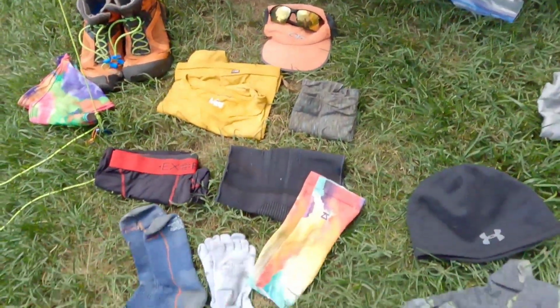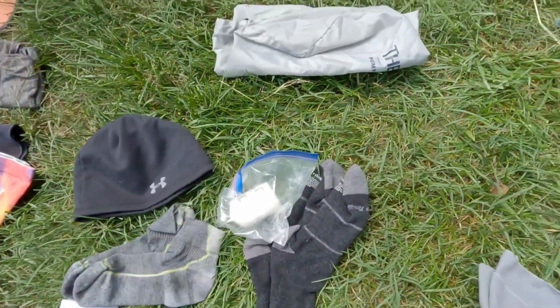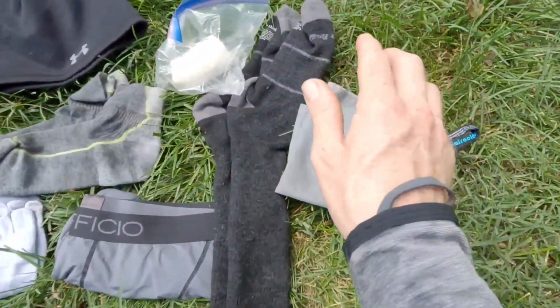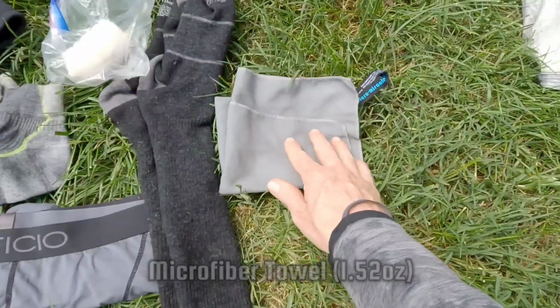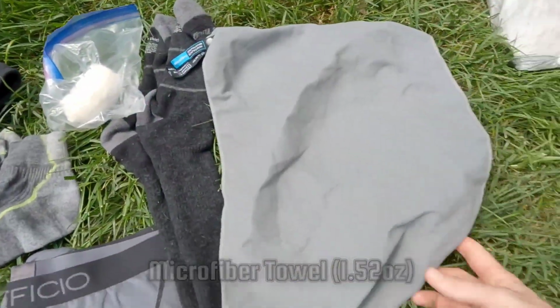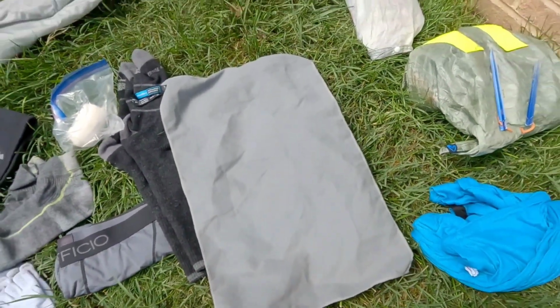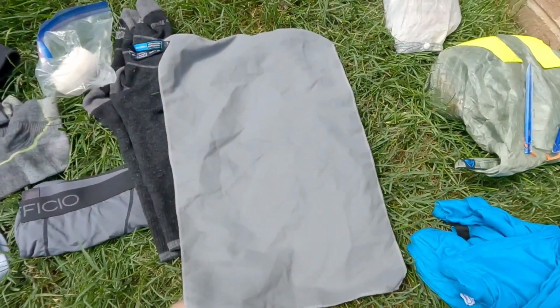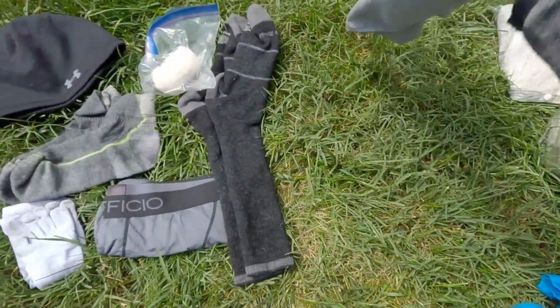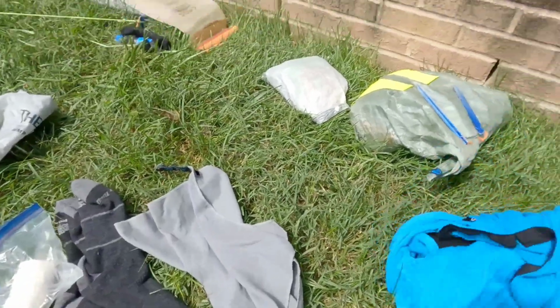So we have all the worn clothing, we have the backup / extra clothing. The only other thing that was in my clothes bag was an extra towel. This is in addition to the one that I kept on my pack, and it's just a little microfiber towel. I think, I don't know what, maybe 20 by 16 or 24 by 16 or something like that. But again, I was just kind of paranoid, so I carried an extra towel in case my tent was ever wet and my face cloth was ever wet.